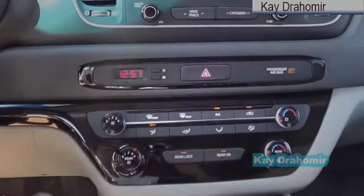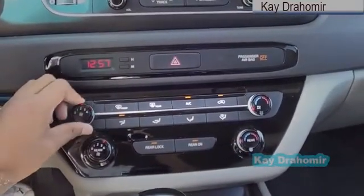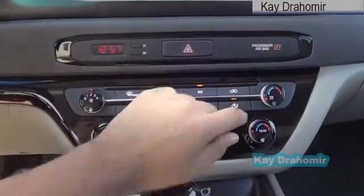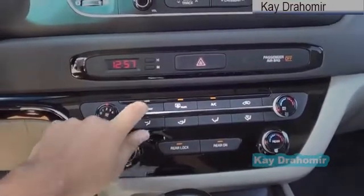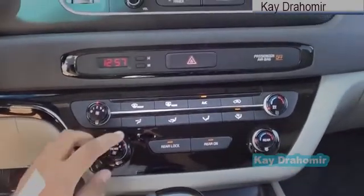Now as far as visibility goes of the Sedona, it's pretty good. There's a decent amount of glass area all around, and outward visibility is pretty decent as well. Coming to your center stack controls here, it's very clear, easy to read, very well labeled as well. Fan speeds, your different zones, your rear window defroster, your front window defroster, and then your rear climate control too.